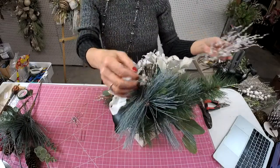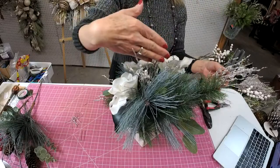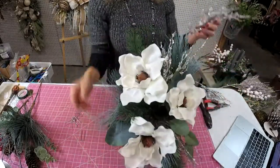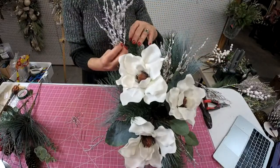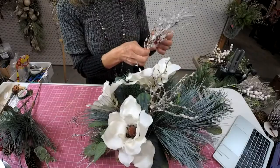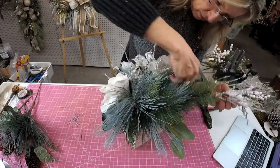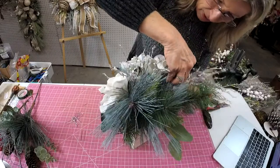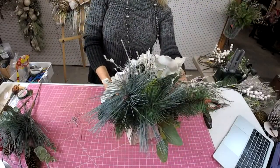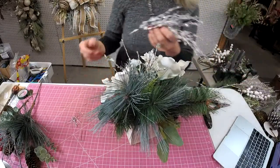Okay, let's see. All right, I'm going to tuck it in back here. I don't want it on the same level as I have this other twig. I want it back a little bit further. So let me see here. I may actually have to move that pine cone I was telling you about. I think that'll work right there.